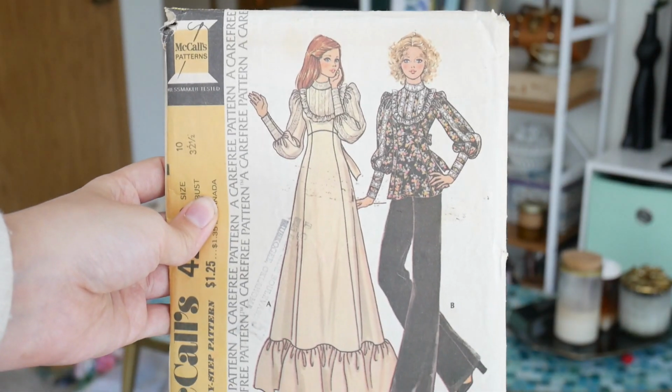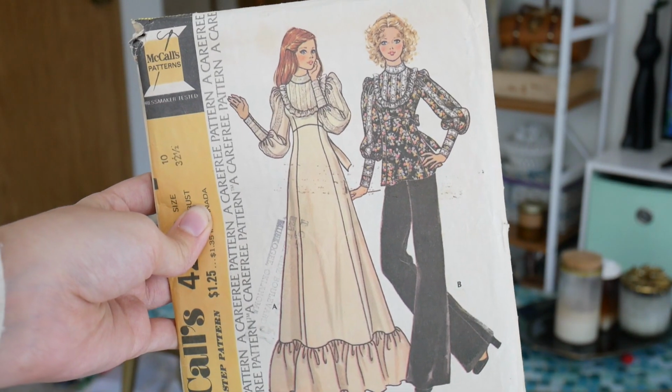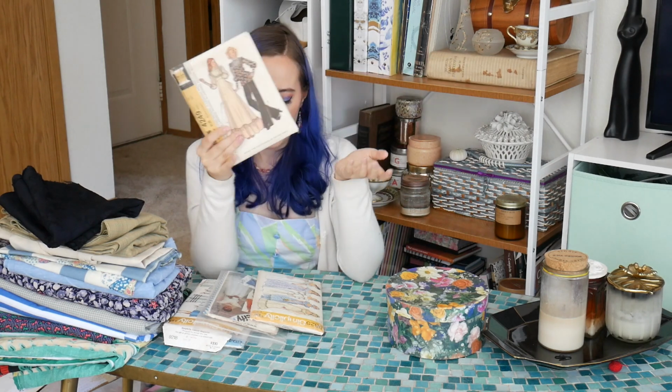And then this one, I paid way too much for this pattern. I paid more than I've paid for even 1940s patterns for the 70s. But I thought it was really, really cute. And when I think about that frill that I showed you at the beginning, the pink one, this would be the dress that it could go really well on, because there's already kind of a designated space for it. So there's that.